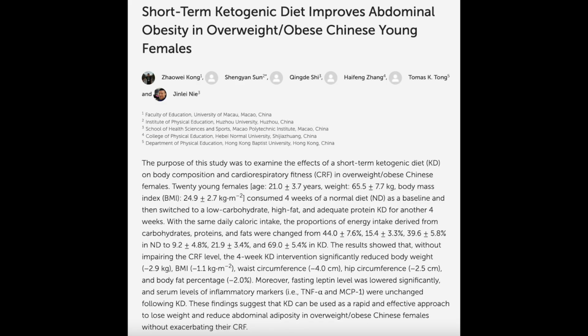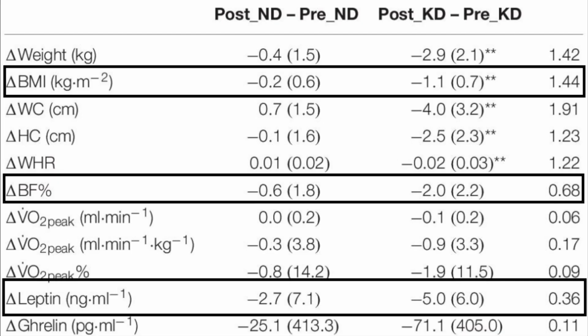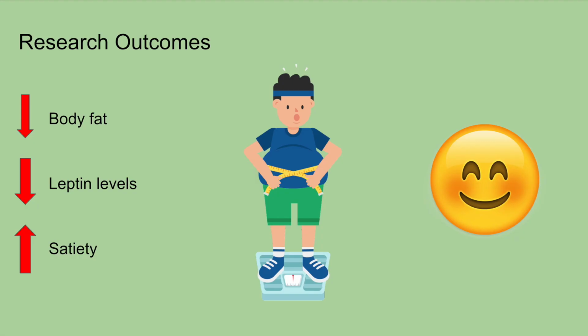A short-term clinical trial conducted on 20 Chinese overweight and obese young women studied changes in leptin after 4 weeks of a ketogenic diet. Levels of leptin were collected from blood samples. After the 4-week ketogenic diet intervention, the circulating leptin level, BMI, and percent body fat of the women decreased significantly. This data highlights how a short-term keto diet lowered percent body fat and leptin levels in young obese Chinese females.